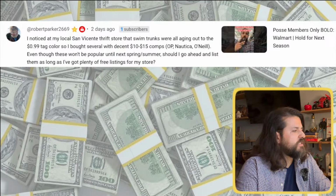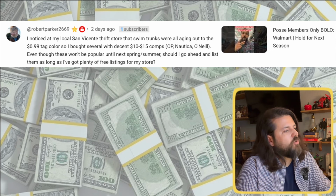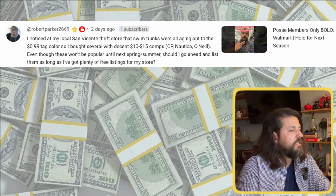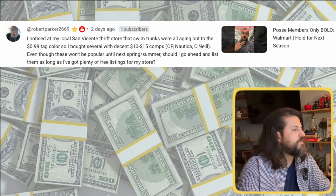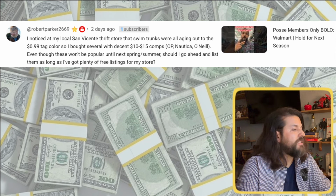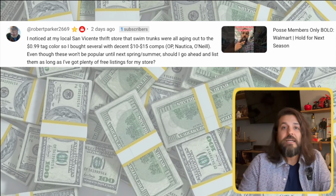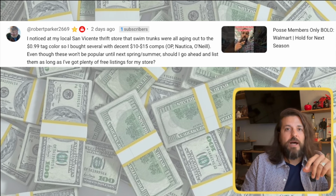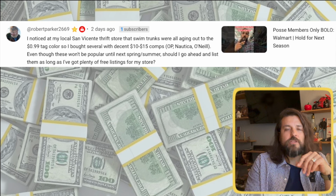Robert Parker 2669 asks, "I noticed at my local San Vicente thrift store that swim trunks were all aging out to 99 cents. And they all have decent $10 to $15 comps. Even though these won't be popular until next spring or summer, should I go ahead and list them as long as I've got plenty of free listings for my store?" Great question. And Robert is part of the Resolutions Posse, so we've actually gone back and forth with this already.